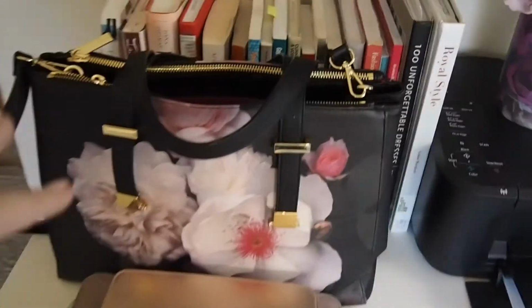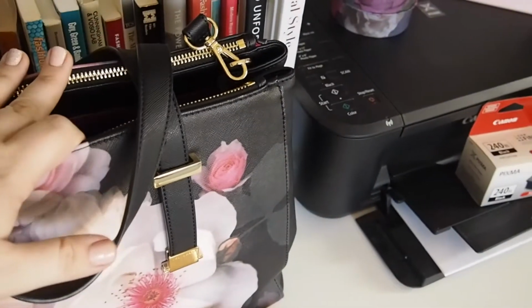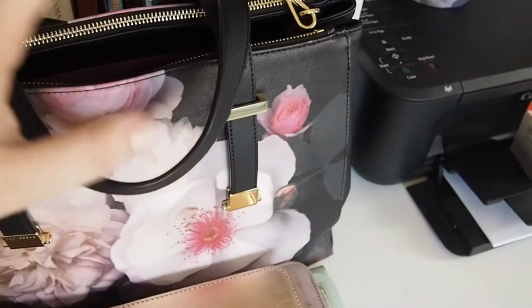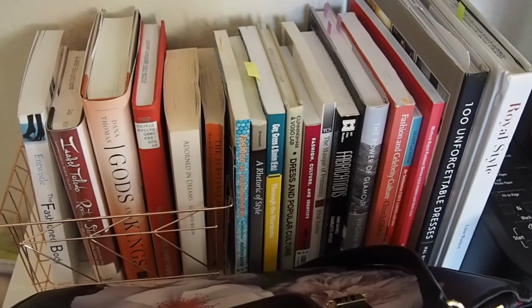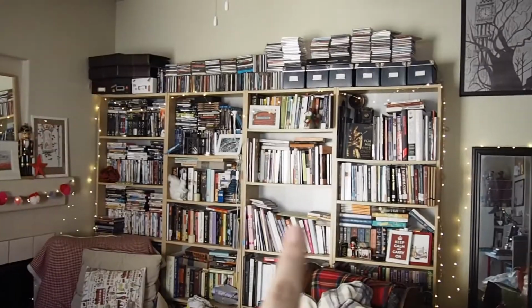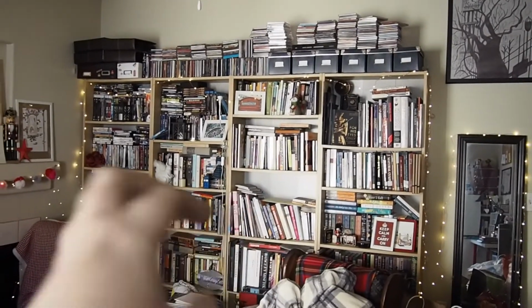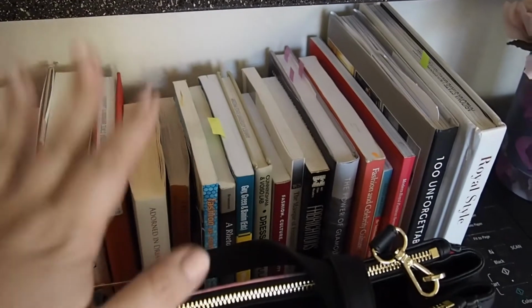It's just nice to be able to come in and drop this here and unpack my laptop or my bullet journal or whatever I've been carrying with me. Behind here, I'm keeping books that I have been using for my dissertation, so ones that I don't want to keep on my bookshelves over there. So any books that I want to keep closer, I now keep over here. So I've got those books.